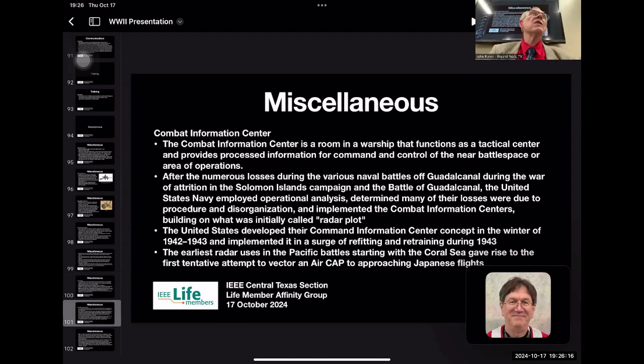Combat information centers. These were developed primarily by the Navy after some of the big Navy battles that did not go well. A lot of the problems were attributed to poor communication and the inability of commanders to know what was going on. So they started to put combat information centers in ships. Some ships were retrofitted with them, and then all of the newer ships had them built in. So you had radar stations and communications, and I'm sure you've seen them depicted many times in modern movies and TV. But this was a development of the war, and it started retrofitting in 1943. So by the end of the war, especially when they were starting to get so many kamikaze attacks, they were able to use the combat information centers to more readily react to them.